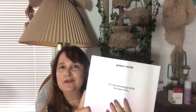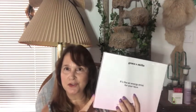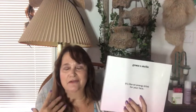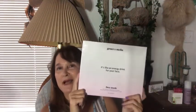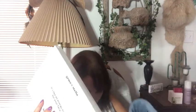And I have a video coming up. I got a face cleanser to review. It's like an electric face cleanser with brushes on it. So I am going to do a review on that, where I have to take off all my makeup and use it. Then after that, I'm gonna put on one of these monster masks. So I'm gonna give it a try. So I am looking forward to trying these masks.